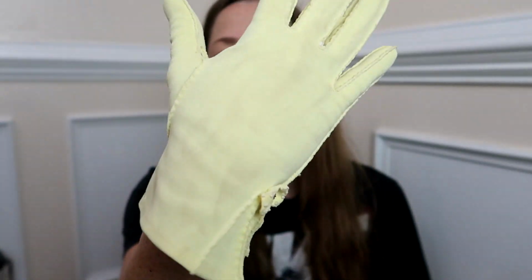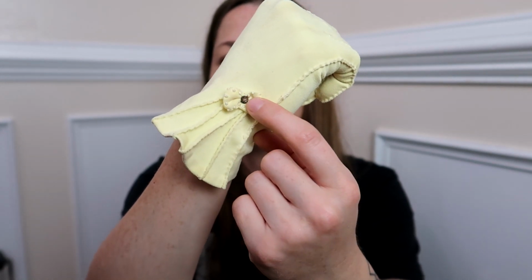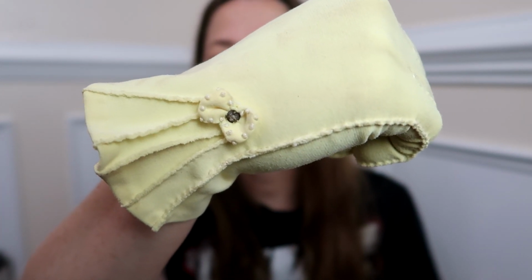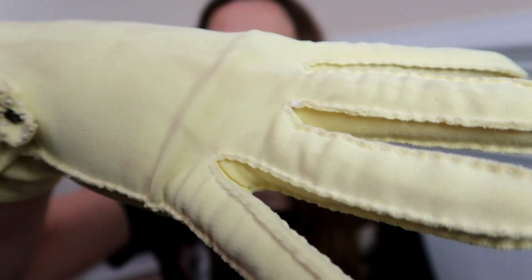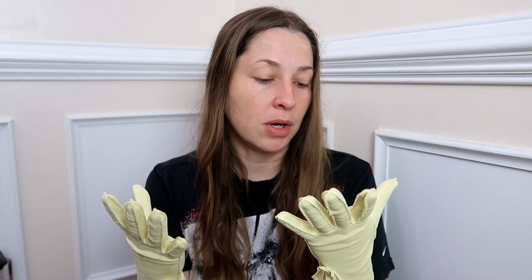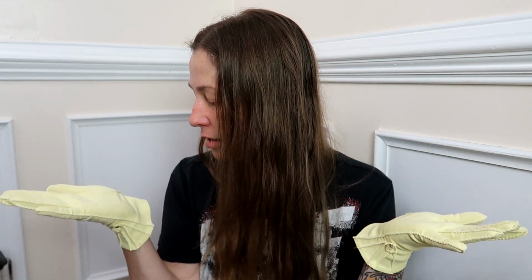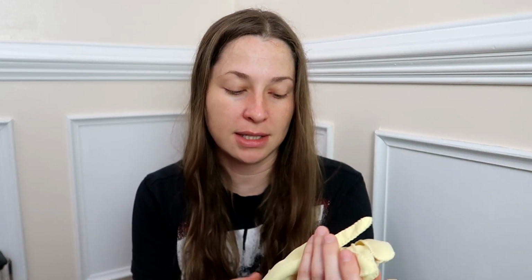And you guys know I love vintage fashion and vintage dress. They have these beautiful little bows, but you can see the hand stitched details all the way through the fingers. I love it. It's so rare that I find vintage gloves that fit me. They are either exceptionally too small or much too large. But look at them. They're so pretty. I just want to wear a cute dress and go have some lemonade or something. That's what these make me feel like. But I got these for myself. They were $1.